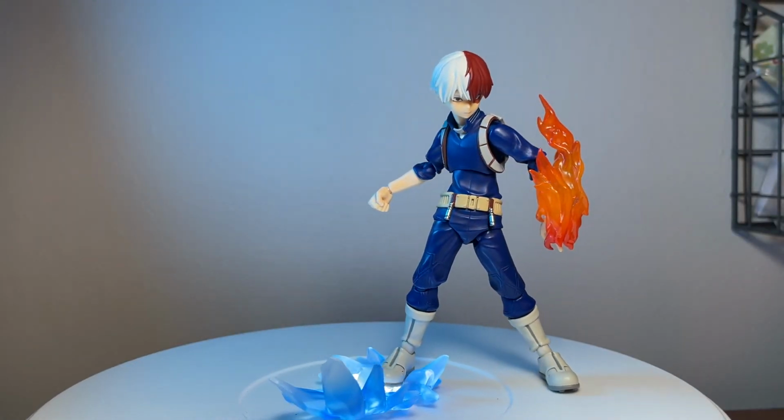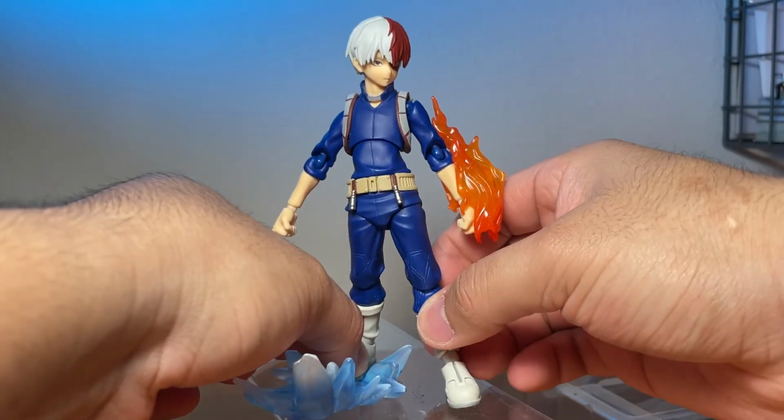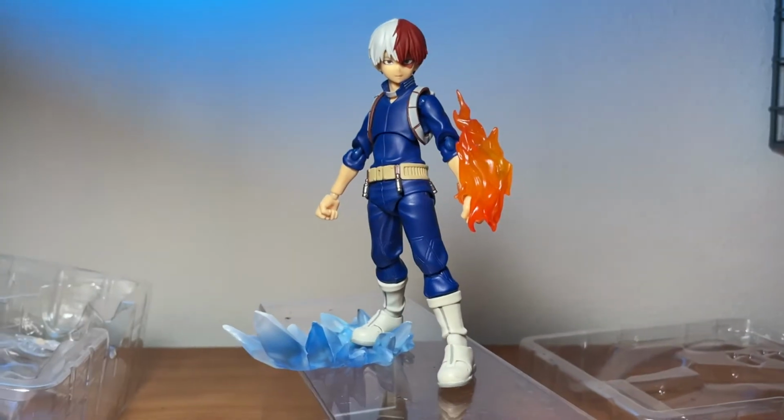Oh wait, I want to change that face. I hate that face. This is one of the worst Figma faces I've ever seen. It just doesn't fit the character at all. I think they were trying to do how he has that little smile when he's interacting with Deku as friends, and he looks around at his classmates and he has friends. I think it's supposed to be that kind of little smile, like, wow, look at my life.